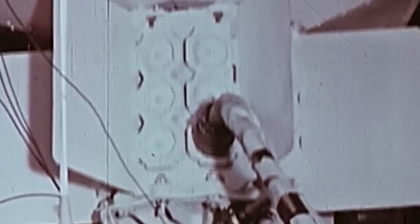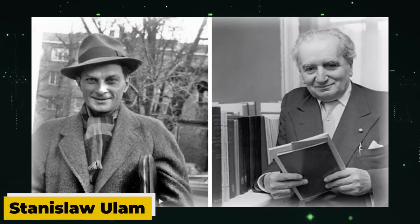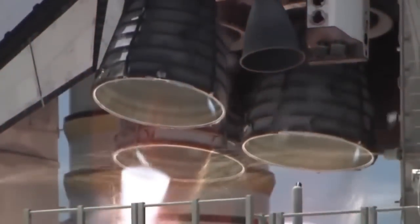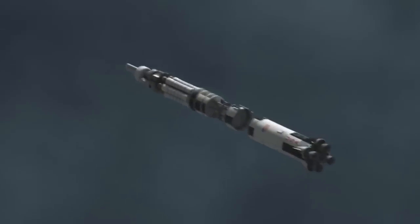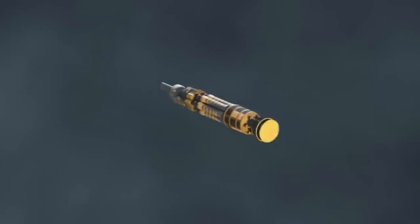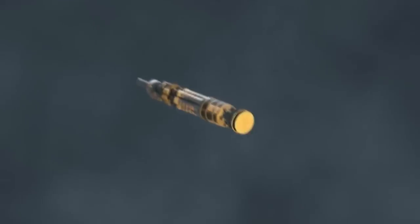Back in the mid-20th century, scientists thought, if we can use nuclear energy to power cities, then why not spaceships? Pioneers like Stanislaw Ulam and Theodore von Karman were the first to suggest using nuclear explosions to move a spacecraft. They called it Project Orion. While it never got off the ground, it sparked interest in using nuclear energy for space travel.